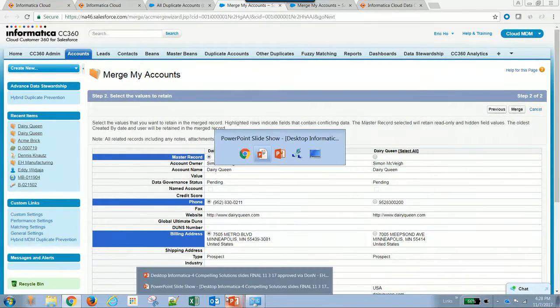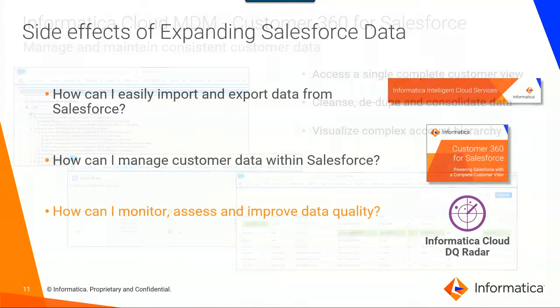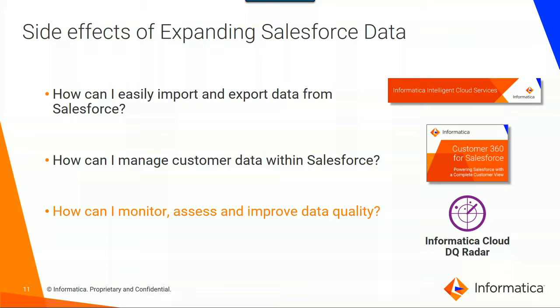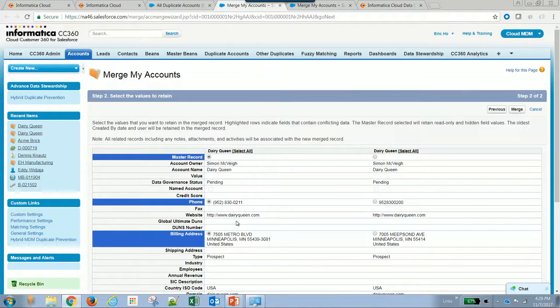So that was the second demo. We talked about Customer 360, deduping, visualizing a complex hierarchy, and a complete customer view. Now, what if you wanted something potentially even more, and potentially not with Salesforce data? How can you monitor, assess, and improve data quality? Well, we have a product called Informatica DQ Radar, with which you'll visually be able to see the goodness of the data and then take action on it. So let's take a peek.